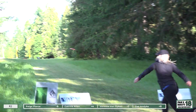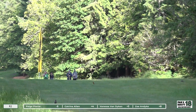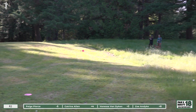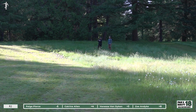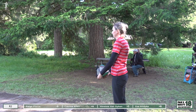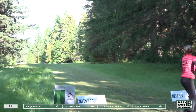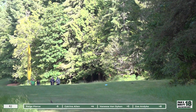That was a great shot. Cat throwing the roller. Might have had a little more cut than what she was looking for, but it rises up and gets to the tall grass, still giving her an open look. Yeah, I mean, there's no real mistake with that. She's not giving herself the birdie opportunity, but she should have an open look at par.